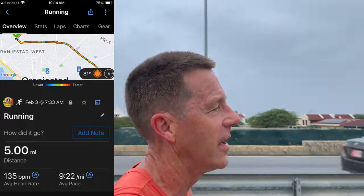All right, it's day 4 in Aruba. Saturday, my long run, 5 miles. It's 79 degrees, hot, but it's overcast anyway. And my pace is about 9:25. Heidi's out here walking. I don't want to run too fast because I don't want a heat stroke. Matter of fact, if you haven't seen the heat stroke video, make sure you check that out right there. And 5 miles today is my long run while on vacation. We'll see ya.